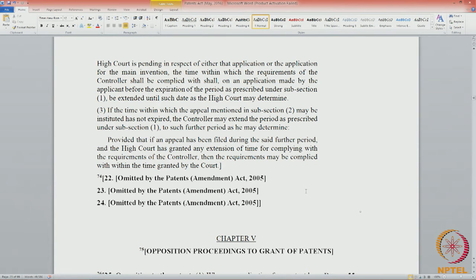Now, when you have court proceedings pertaining to the invention, or a patent of addition which is related to the main invention, then you could get an extension until such date as the High Court may determine. This is like a stay on your application. Your application is pending and you need to do many things. There are section 21 requirements which have to be constantly complied with. But for some reason, if you have filed an appeal to the High Court... Now, the appeal to the High Court made sense before the creation of the IPAB. Now that the IPAB has been created, there is no appeal to the High Court under the Patents Act.